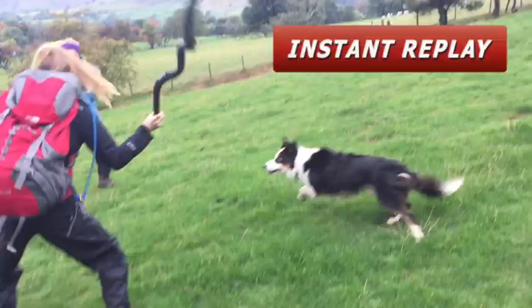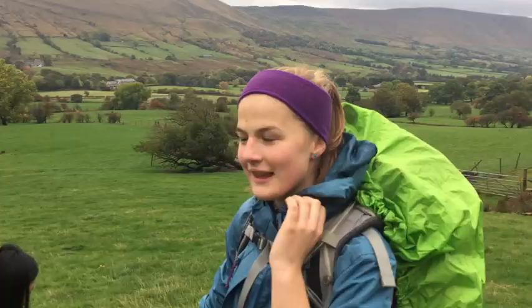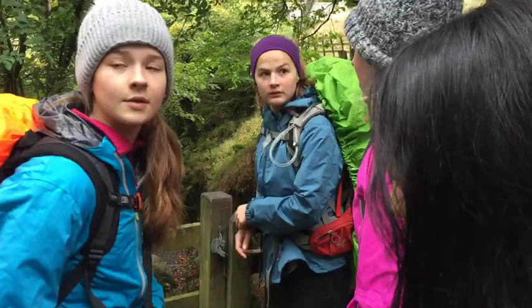Oh my god, Sharon! Hey! Come here! We are in the U-shaped valley, but this is formed through glaciation melt. Well done. Yay! We love DofE. Points have we got round here?